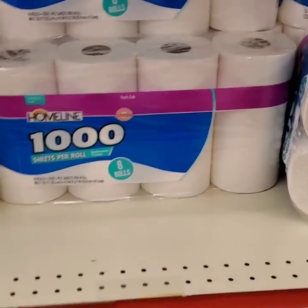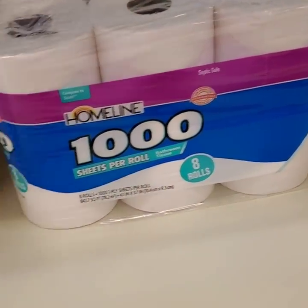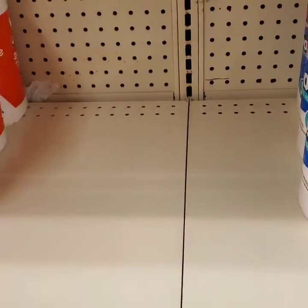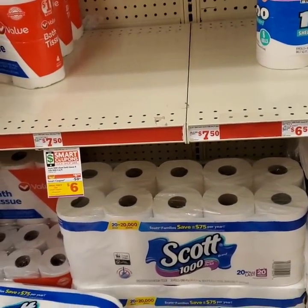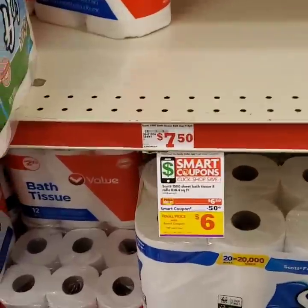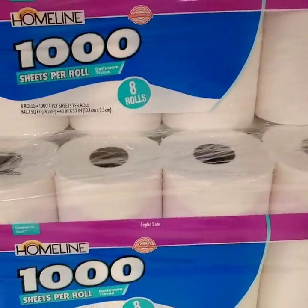Don't get confused. Do not pick up the Homeline 1000 sheet per roll, the 8-pack. That's just like the Scott. This store is actually out of the Scott now. I only got 2 rolls, so it definitely wasn't me that cleared them out. But do not mix it up with this one. It has to be the 12-pack, not the 8-pack.